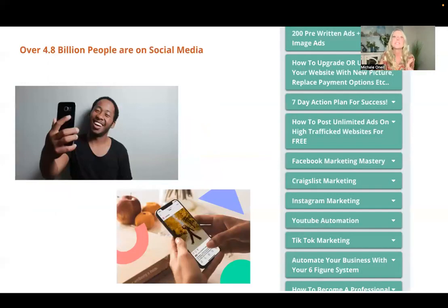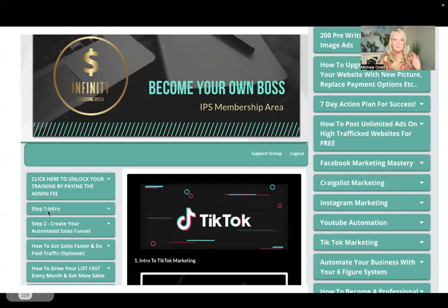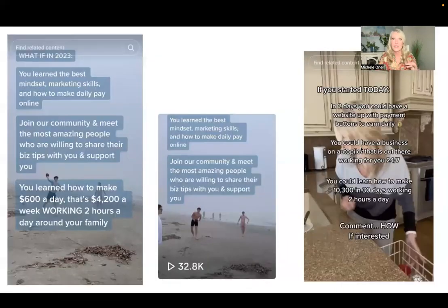The next is using social media. So this is a piece of what our digital product looks like. Do you see how we have Facebook marketing, Craigslist marketing, Instagram, YouTube, and TikTok? You guys, there is over 4.8 billion people on social media. We will show you how to market the right way, okay? So that's what we do. We help you pick which platform is best for you. And again, here's what the inside of your digital product looks like if you guys kind of want to get an idea of the training that you get, okay?